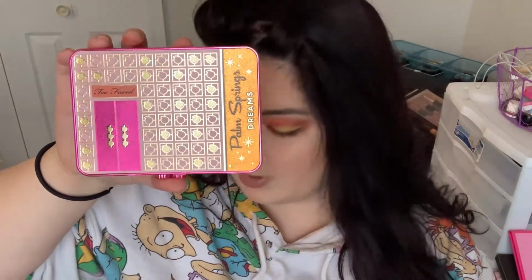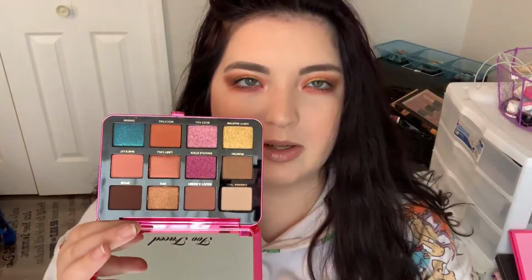Super cute packaging, the palm trees and like hotel room door. I like this a lot. This retails for $45. And you open it up and it's got the same hotel look theme to it. It doesn't have the palm trees, but it does have the rest. And then the back is like a reflective hot pink. Oh, so pretty. Okay, there are 12 shades in here. We get a mix of matte and metallic.